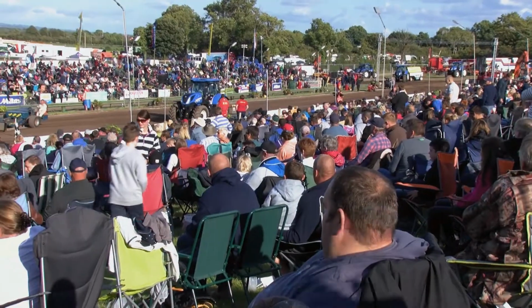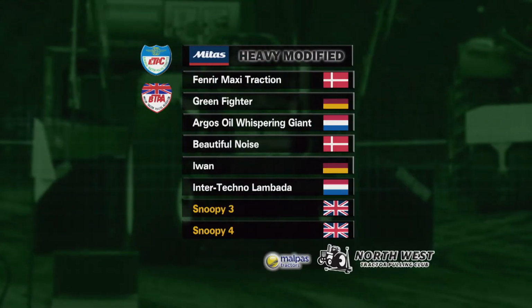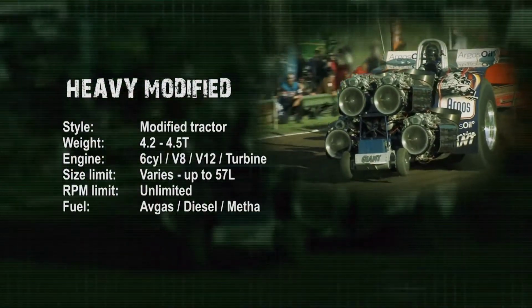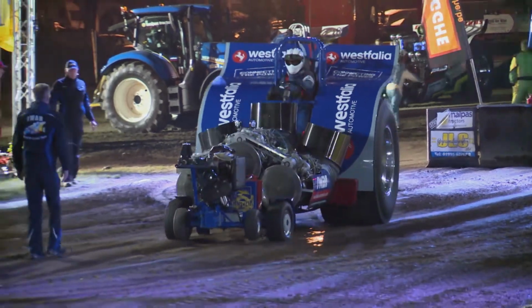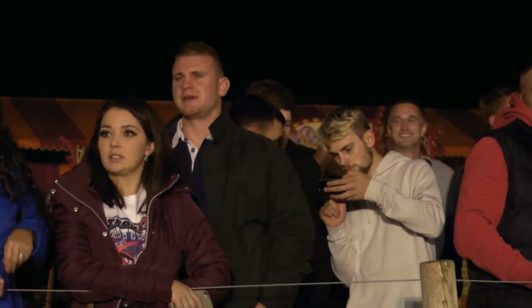With 8 of Europe's top machines entered, including some UK machines, this class again combined both the Mitas Eurocup and the BTPA points rounds. We're going to bring you the whole of that Eurocup competition in the next programme, but for now we're going to take a quick look at the highlights from that class to find out how those British drivers fared.